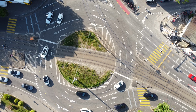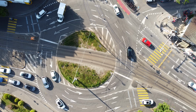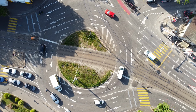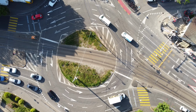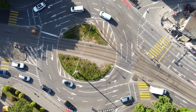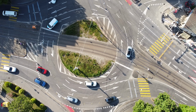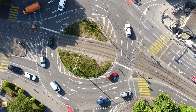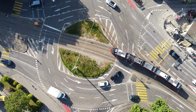Navigating the Burgernziel Roundabout in Bern can be tricky due to the complex intersection layout. To drive safely and efficiently through the roundabout, follow these steps. Approach the roundabout at a slow speed and watch for signs and road markings that indicate which lane you should be in. If you're unsure, it's best to stay in the right lane and you can always exit the roundabout and try again. Keep an eye out for the tram line that runs through the roundabout, and be sure to yield to any trams that are approaching.